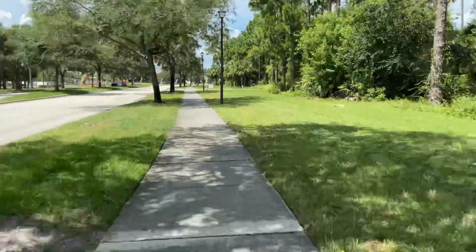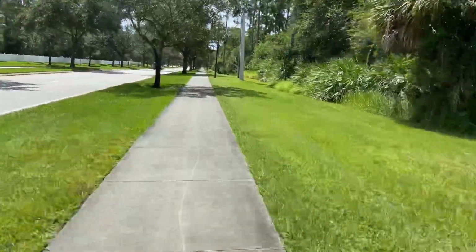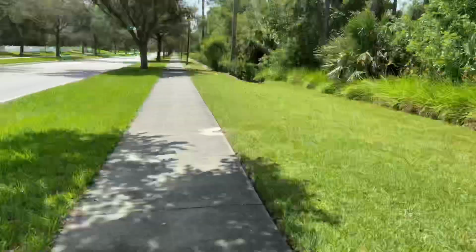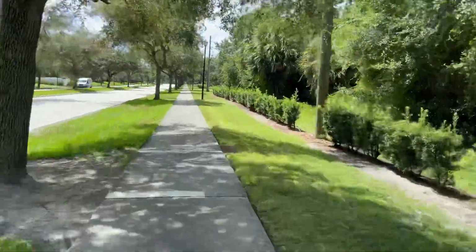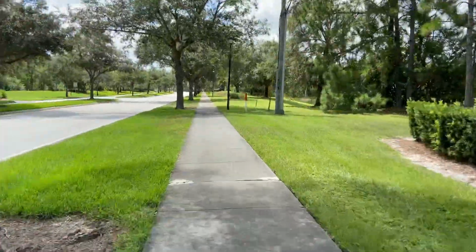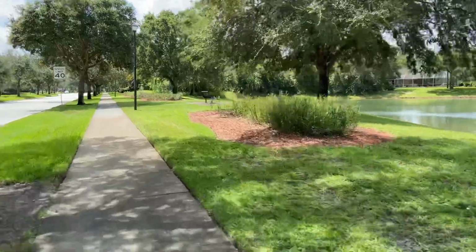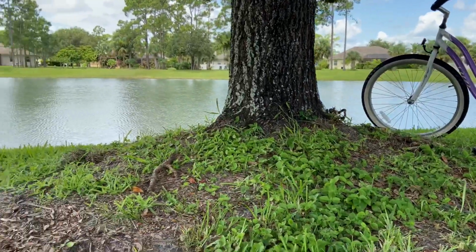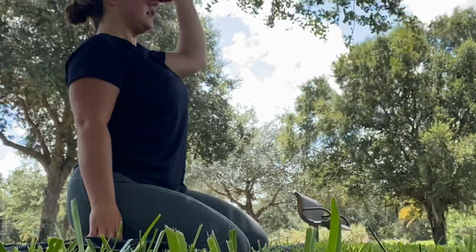And I do end up stopping at a little pond nearby, and I do pull off to the side and I do some workouts. So this is where I decided to pull off, and usually the additional workouts that I do are just with a little hand weight. I do some stuff with the resistance bands, like booty workouts, and I did some ab workouts as well, but you can see it in the time lapse right here.